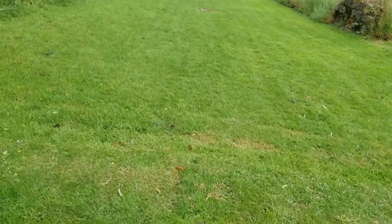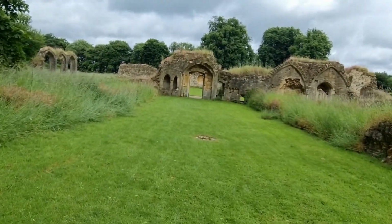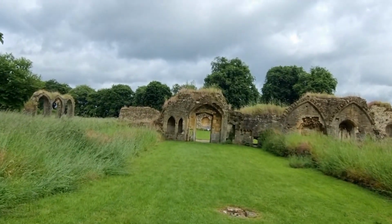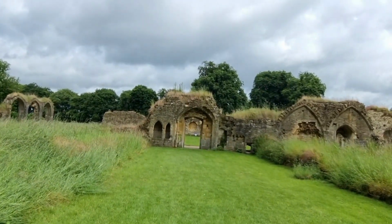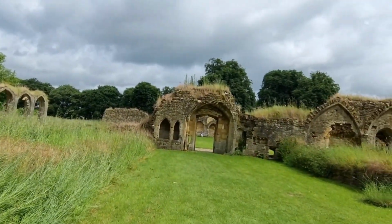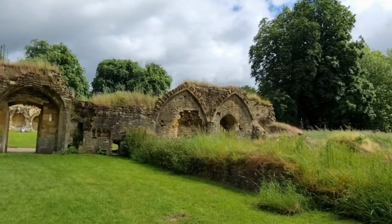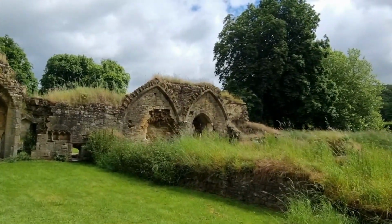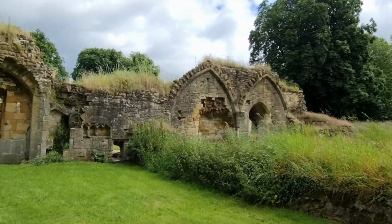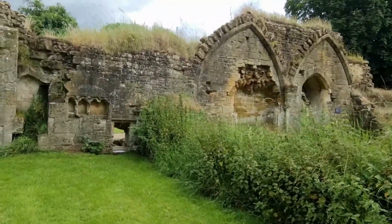So this is kind of the dining room, really. This is where the monks ate, and they generally only ate one meal a day of beer, bread, vegetables, maybe some meat, maybe some cheese on feast days if they were lucky. But the diet wasn't a brilliant diet. It was obviously meant to nourish the soul and not the body. That was the rules. And well, I don't know, I think I could have survived on cheese sandwiches. I like my cheese sandwiches.